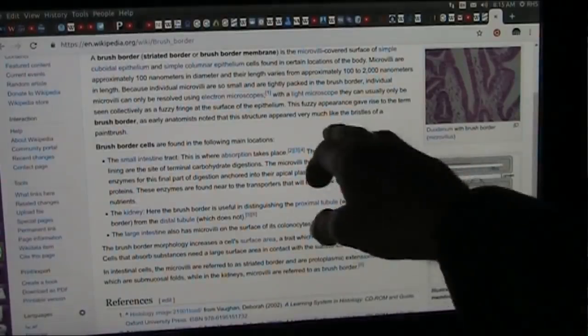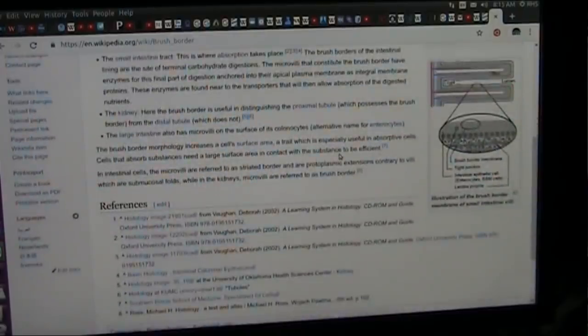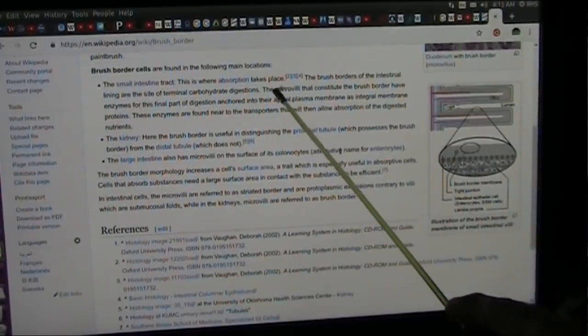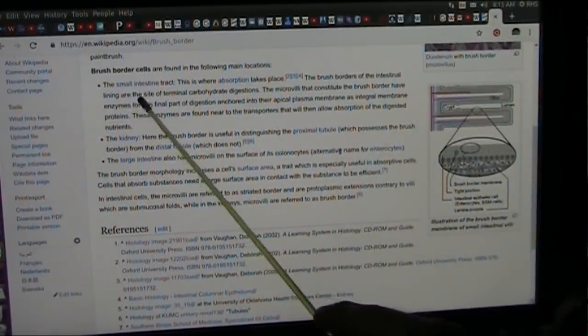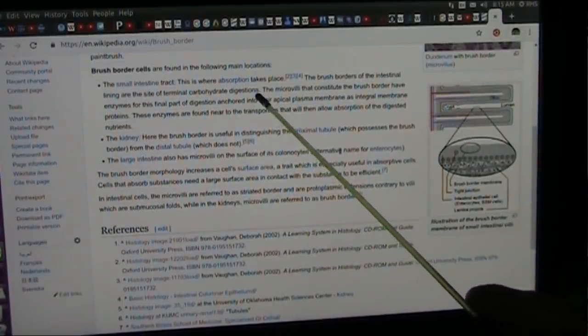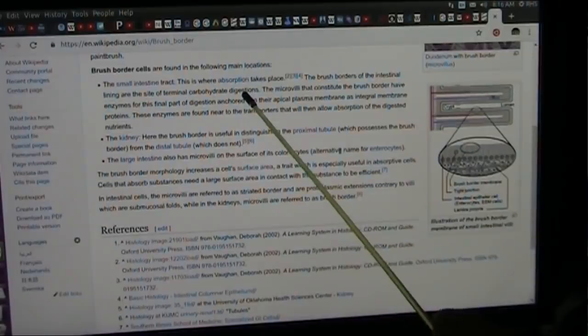It says the fuzzy appearance gave rise to the term brush border. All right, now, where is it found? It's found in the small intestine tract. It's where you absorb things. Absorption takes place. The brush border of the intestinal lining is the site of terminal carbohydrate digestion. This is where you digest stuff. They say, oh, the carbohydrate diet, this kind of diet, the no sugar, all kinds of things they do. Well, you're causing your digestive stability to be bounced around.